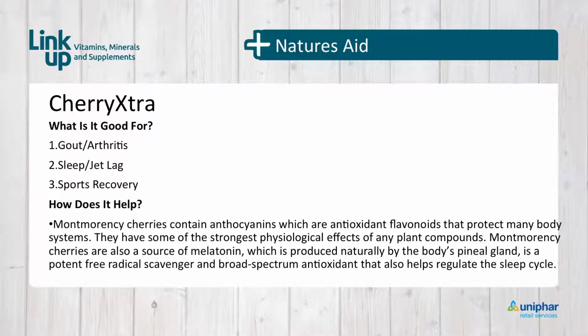Cherry. Great for gout and arthritis. If you've got any gout people, then get them eating cherries during the summer. It's fantastic. Montmorency cherries, tart cherries, they're the ones that really do help. It's great for sleep and jet lag because it's the richest natural source of melatonin. And we can't sell melatonin, but this is the next best thing. It's still very small amounts, but it does seem to help people.